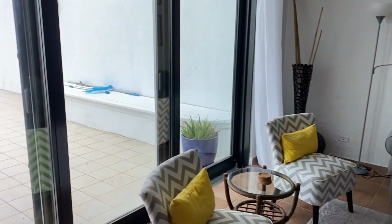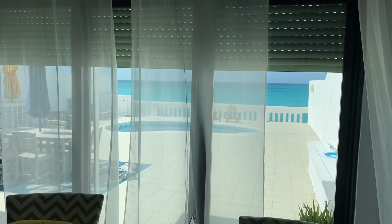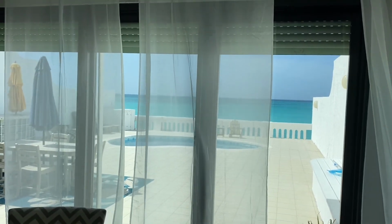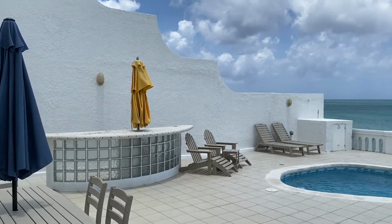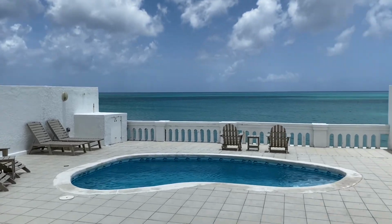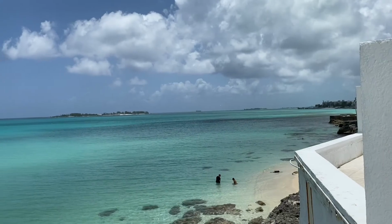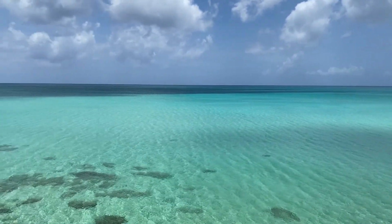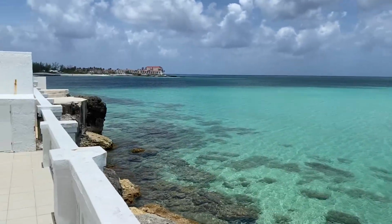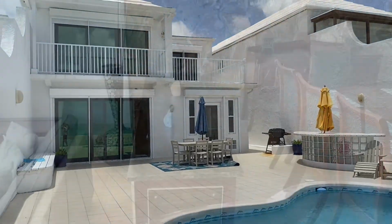This is the living room with another patio door entrance into the patio deck pool area. Each of these windows had the hurricane protection, so that was that screen you saw coming up and down. This is more views of the pool, which overlooks the ocean. This is a view from the balcony. Yes, the water really is that clear. That crystal beautiful turquoise color.